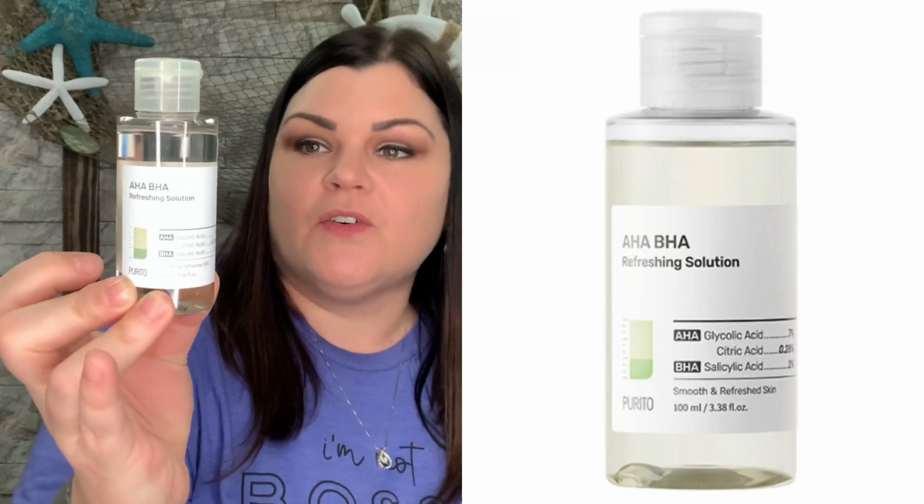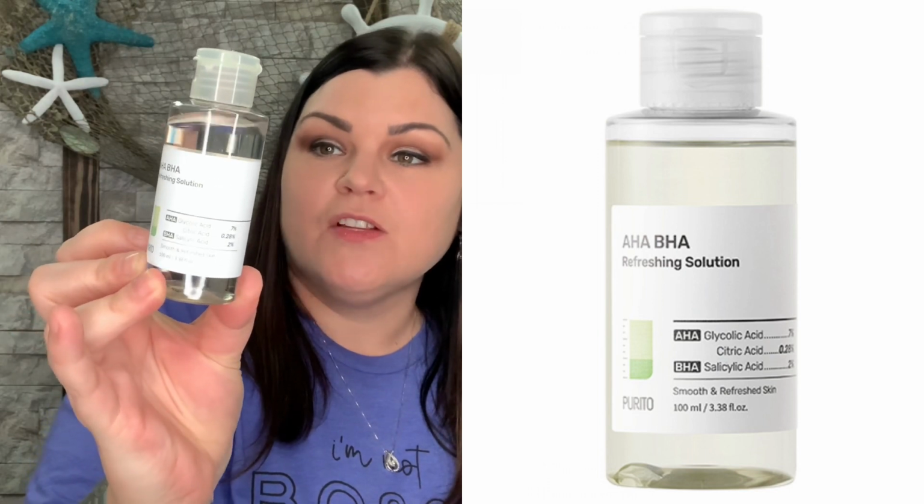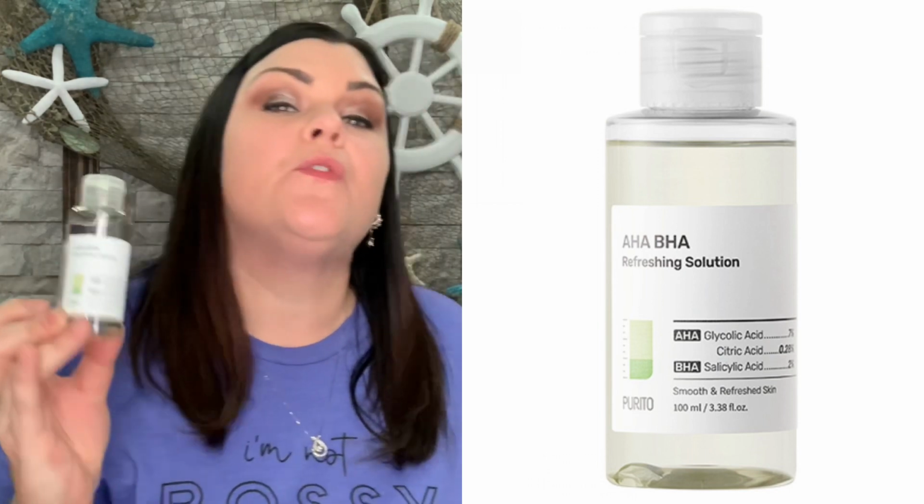Ooh, and that's what it looks like right there. So it looks like it would be kind of like a toner. Fragrance free. And yeah, it says this refreshing toner with the combination of both AHA galactic acid and BHA lactic acid is a gentle, effective exfoliating solution for a healthy and smooth complexion. So yes, that is a toner right there. So there's number one. Let's go with number two.